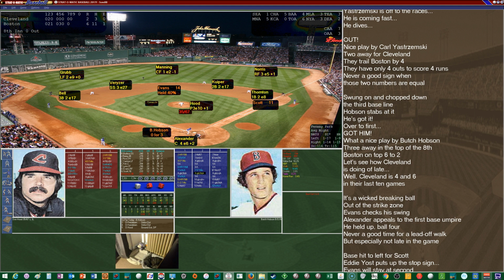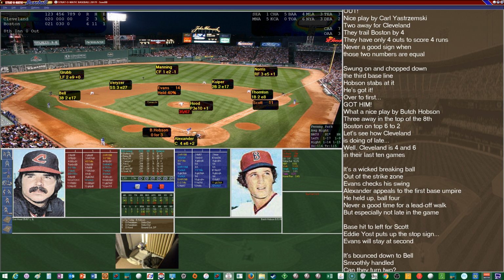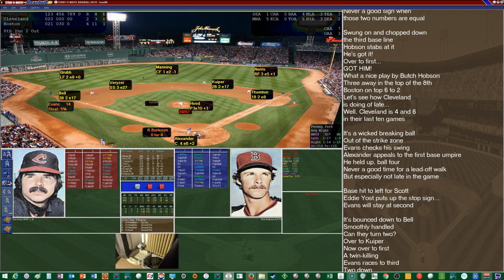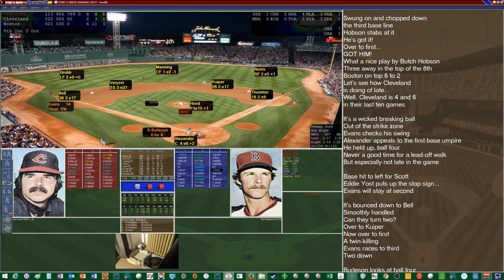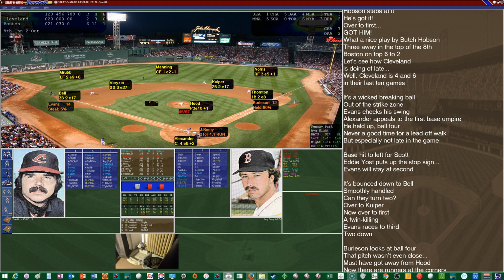Hobson 0 for 3 today. And it looks like unless he can roll that 12, he'll be 0 for 4. Almost rolled that 12. Rolled an 11. This is going to be over to second. So it's going to be a 5-4-3 double play as Evans moves to third. So Burleson, an 0 for going today, 0 for 4, and he finally gets on. So to put runners at the corners for Jerry Remy.